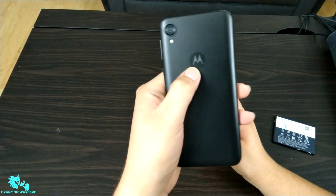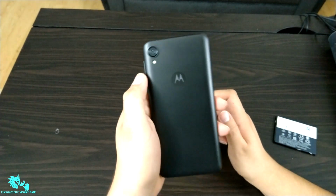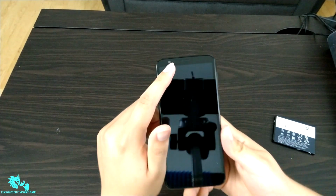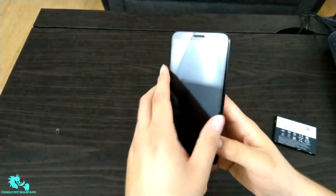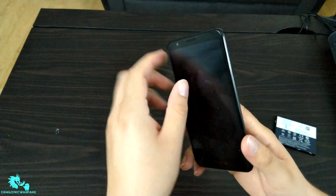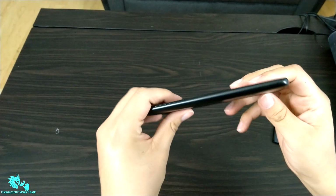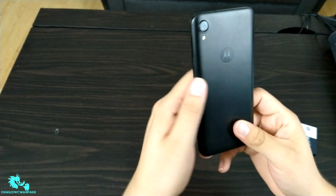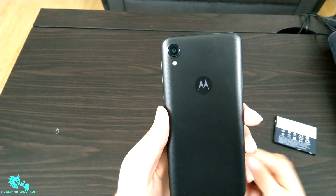So no fingerprint sensor in the back. That's kind of a big shocker there. Motorola usually does have that, but well, let's look at the phone. So front facing camera right here on the top, guys. Your earpiece, Motorola logo on the bottom, volume up, volume down, and power button on the right side of it. On the bottom, you just have your micro charging port. On the top, you do have a 3.5 millimeter headphone jack, and then in the back, of course, you have your camera and flash, and also the Motorola logo.